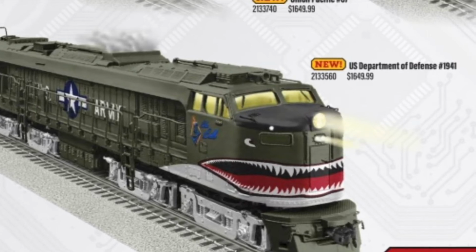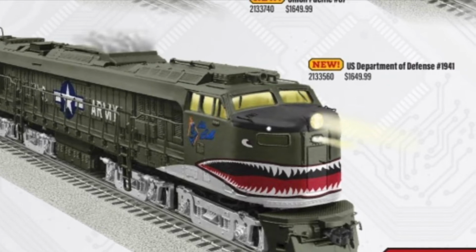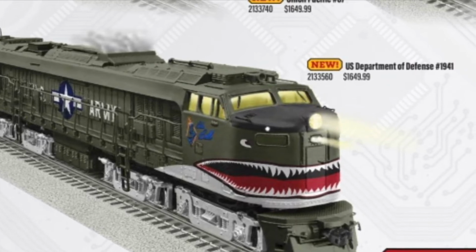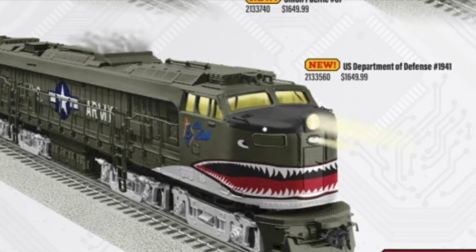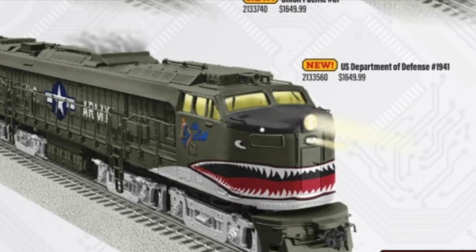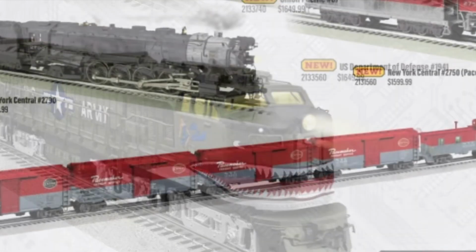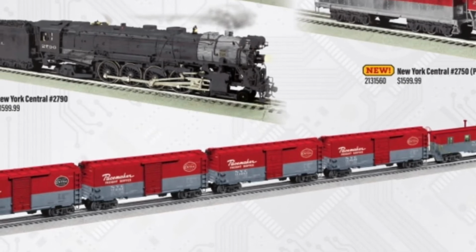So I'm not going over the UP versions because I'm not much of a UP collector. However, I do really love this Department of Defense scheme. The Pennsylvania is not bad either, but this is really the highlight for me as far as the Verandas go. Really nice piece.